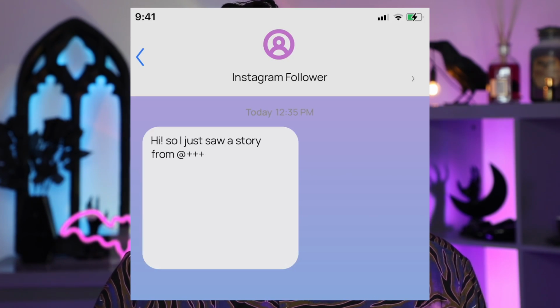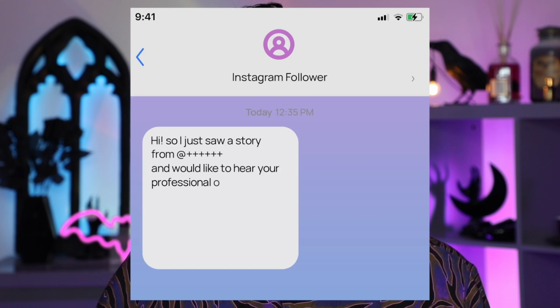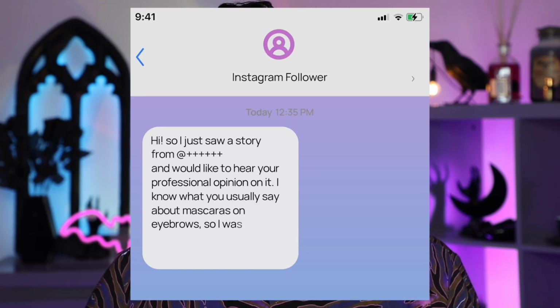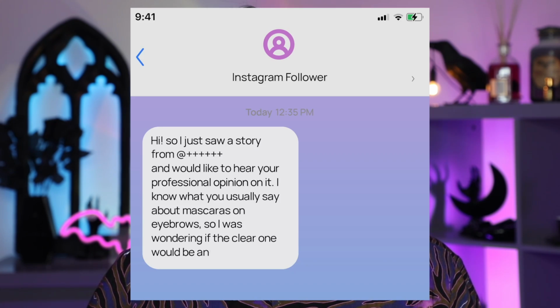So another message. Hi, so I just saw a story from a creator, so maybe I won't name them, and would like to hear your professional opinion on it. I know what you usually say about mascaras and eyebrows, so I was wondering, would the clear one be any good? Clear mascaras are fine on eyebrows.